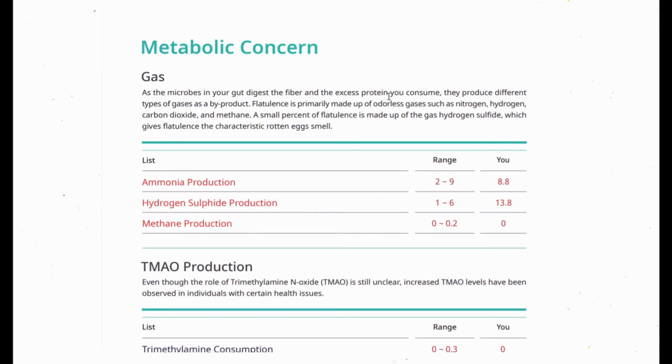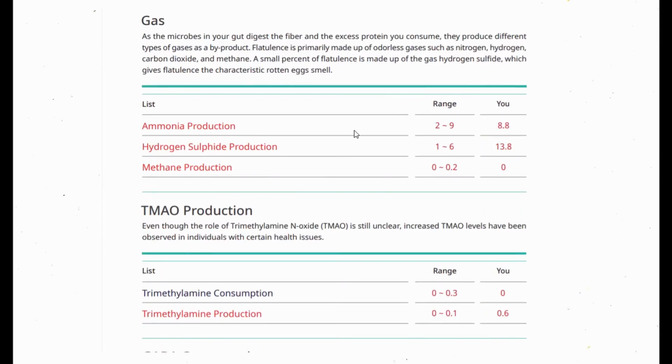Gas, again, they are looking at a couple of different things. They look at ammonia, methane, and they do give a measurement for hydrogen sulfide. Now, what's interesting, and I mentioned on this other video for the Biome-FX, they did detect Bilophila wadsworthia, and they specifically pointed it out. And then in another page, they said that I had no hydrogen sulfide production genes. And I was like, that's weird. For this test, they don't specifically tell you if they're looking for Bilophila or Desulfovibrio or a different species, but they do give you this. And interestingly, they did say that my hydrogen sulfide production was a bit elevated. So that's something I'm going to be working on.